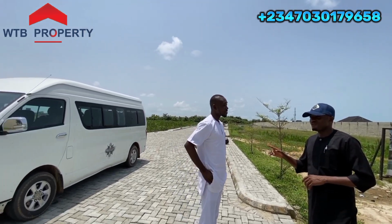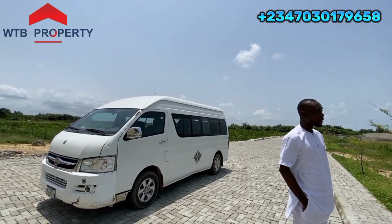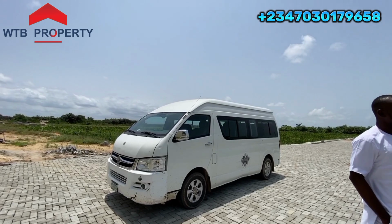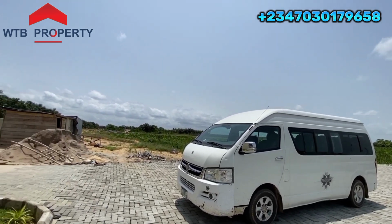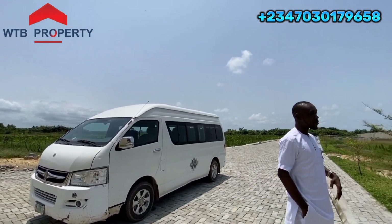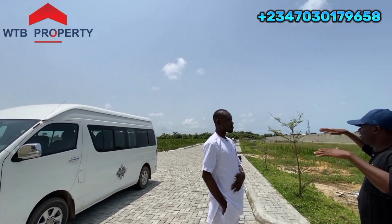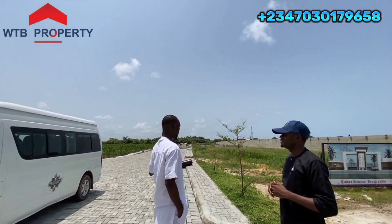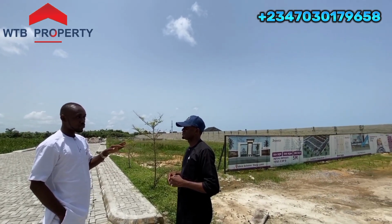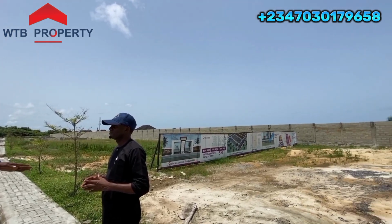Yes. Before I wrap it up, those in the diaspora that love the ocean, I also noticed the serenity of the environment. Exactly. Is there any beach around this house? There is no beach in this area particularly, but from here to where we have the beach is about 20 to 30 minutes driving away.